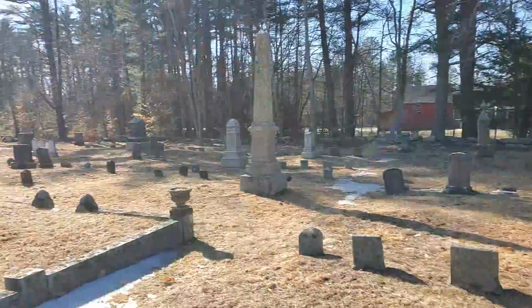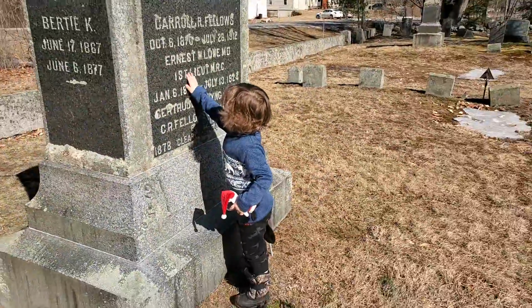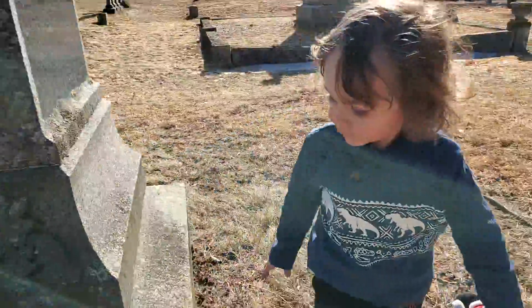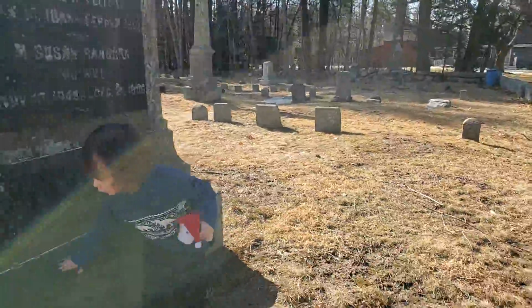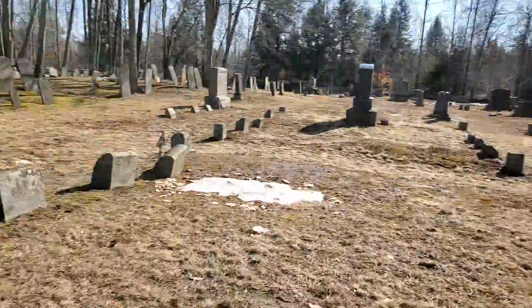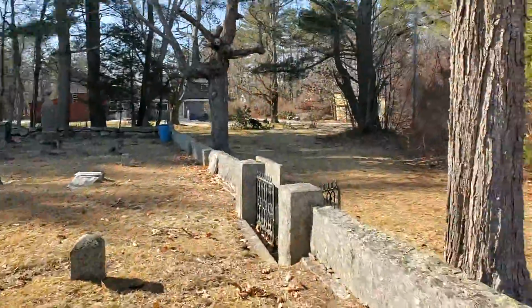Mom's working, honey. Remember? She's working, bud. Yeah, it's lichen. Look at that wolf. Ooh, that's pretty, huh? Okay. Let's leave with the official entrance this time. This is where we're supposed to come in. Come on, buddy.